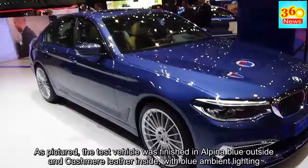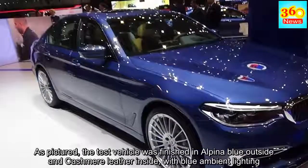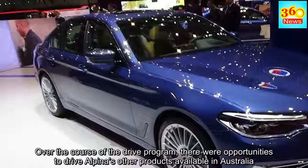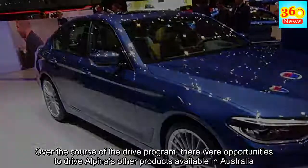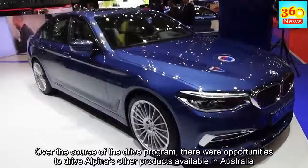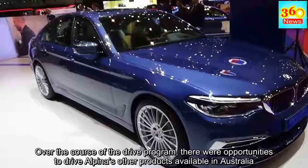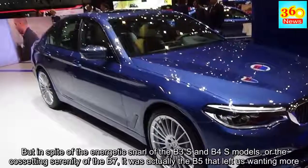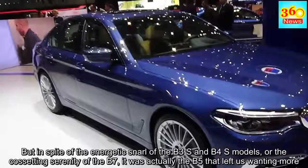Over the course of the drive program, there were opportunities to drive Alpina's other products available in Australia. But in spite of the energetic snarl of the B3 S and B4 S models, or the cosseting serenity of the B7, it was actually the B5 that left us wanting more.